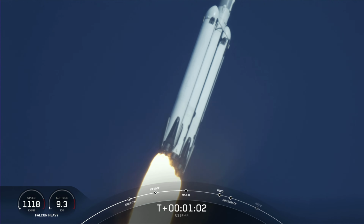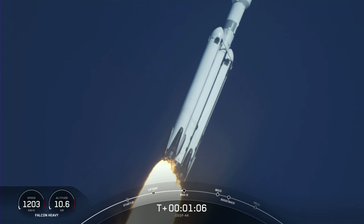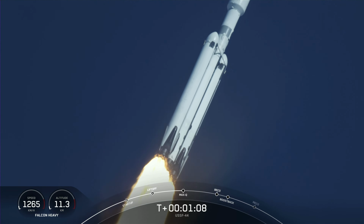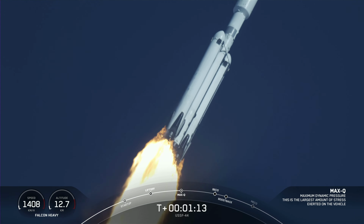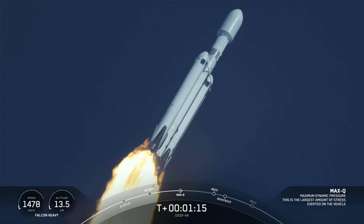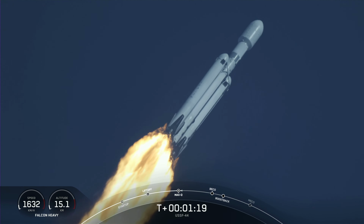Falcon Heavy is supersonic. There we just heard the call out that the vehicle is now traveling faster than the speed of sound. What a beautiful sight. Max Q. All right, there we just heard the call out. That is the moment of peak mechanical stress on the rocket.